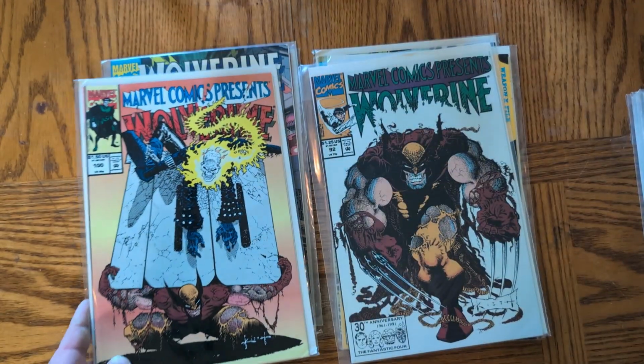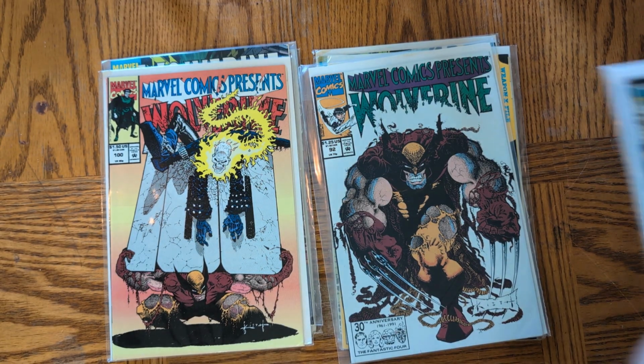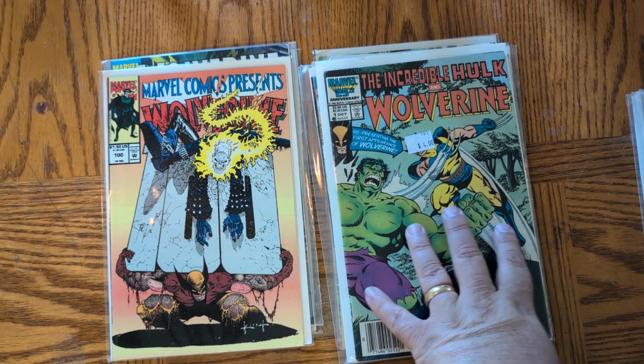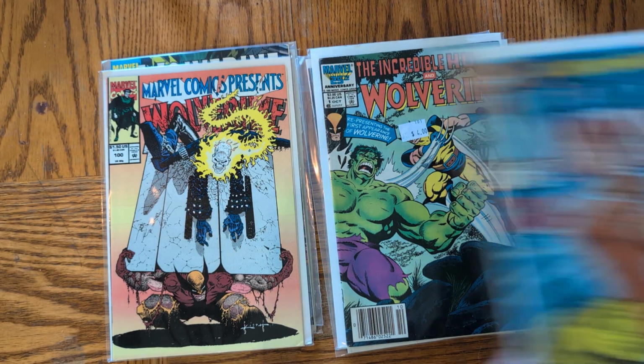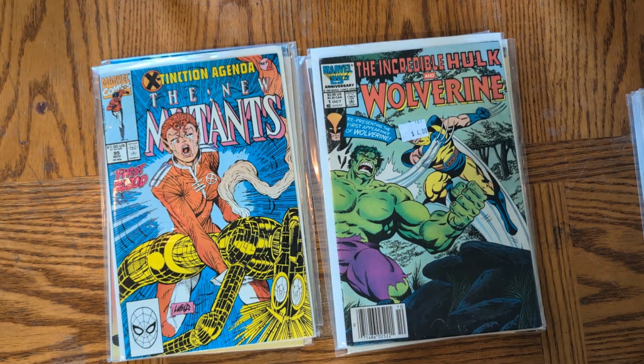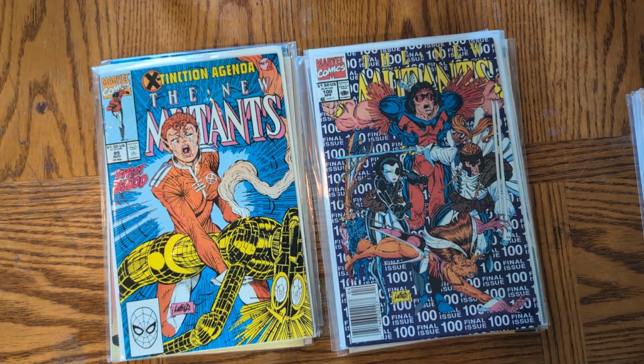Look at these amazing Sam Keith covers, number 92 and number 100 of Marvel Comics Presents. Keeping them because Sam Keith to me is one of my favorite artists. I also got the Incredible Hulk and Wolverine. This is a reprint, the first reprint of Hulk 181 outside of the original printing. I got New Mutants number 95. No, there was no 98, but I did get number 100, so that's pretty cool.